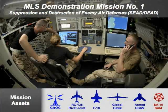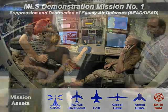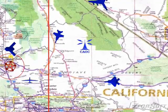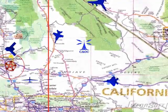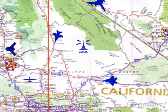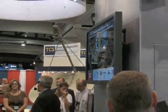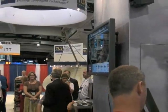So, let's get moving with our first mission, sensing and targeting an enemy SAM site. This mission is what is typically referred to as a CD. And as we execute this mission, please take a look at the screen right over here, the Common Operations Picture, the COP. For viewers in the Rockwell Collins booth over here, they'll be able to follow this demonstration on both the COP screen and a screen designated for the Combined Air Operations Center, the CAOC.